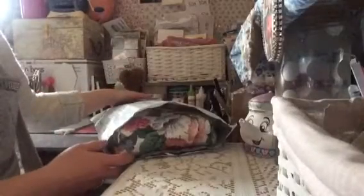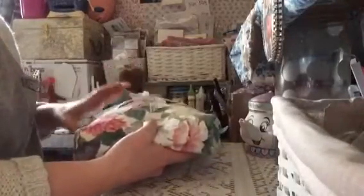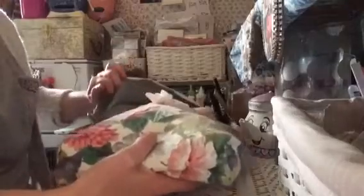So all I've done is just slipped the top. Now I can see that there's fabric, so I don't know what she's been putting in the parcel. But I said that we'd open it together and have a look inside. So, oh my God, what has she?